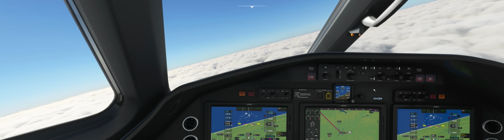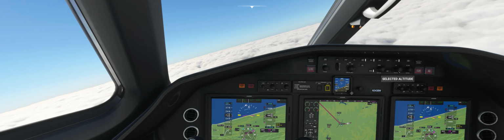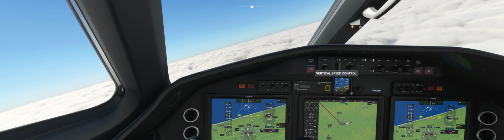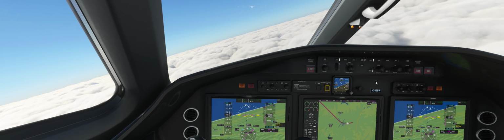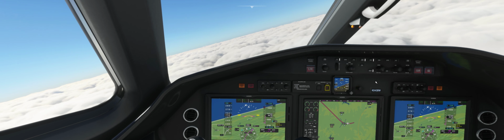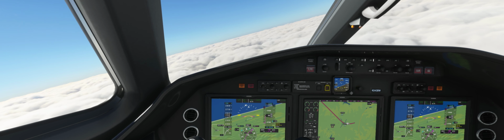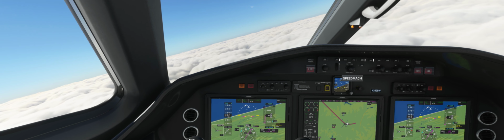27 miles east. 27. Descend and maintain 3,000 feet. Expect RNAV. Okay, we're clear to UCQ. We'll expect RNAV, runway 23 left, and down to 3,000. Zero whiskey. Airspeed looks good.